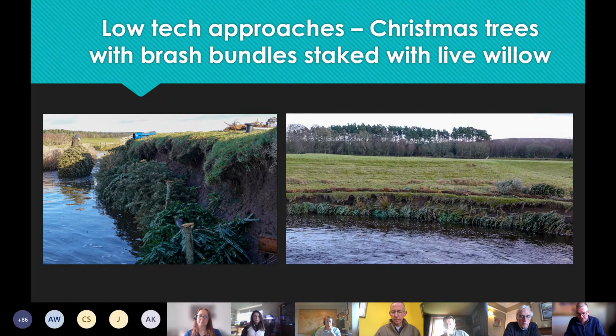We asked for Christmas trees from the local community. At Christmas time during the holidays, we put up a post on Facebook on a local community page, and we got 60, 70 trees to lift at the start of January, which we were very grateful for. It saved us cutting or finding other material to use for this job. The Christmas trees are all staked in with live willow stakes, and we also used Brash Bundles, which I'll talk about later. But we also used Brash Bundles in behind the Christmas trees there, and then we graded that bank off.